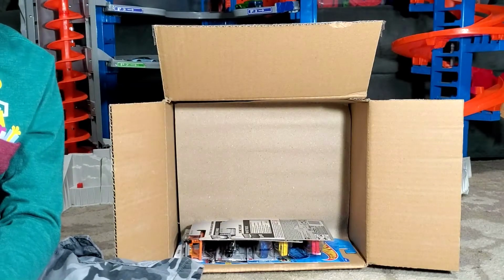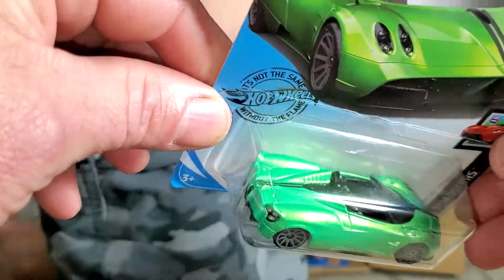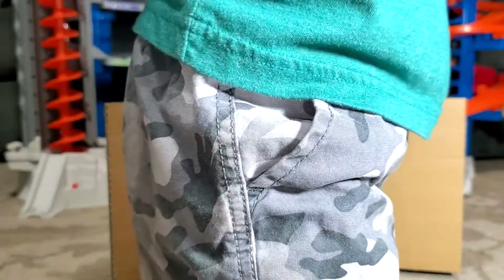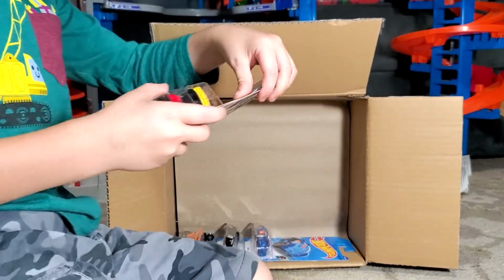You know what we're going to use all these cars on? That thing. Oh, we got another Pagani Huayra Roadster. We're going to use all these cars on that thing. That turn. Yep, that's what we're going to use it on. That's the ultimate boost kit.